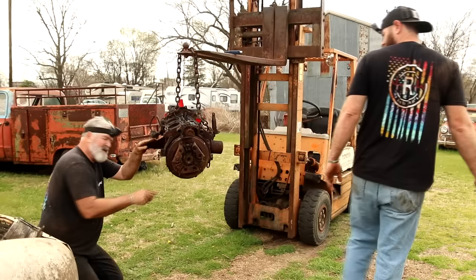Think that'll work? Kind of strange, but yeah, it should work. Question is, how hard is it going to be to pull it? You got it in gear? Get it in gear. What gear you want it in? Whatever one I can get it in. Maybe first, I don't know. I don't know what's going to make it pull the easiest.